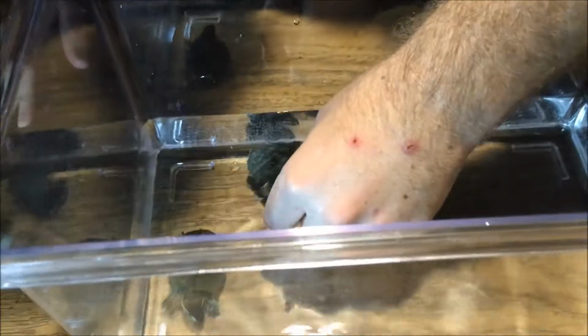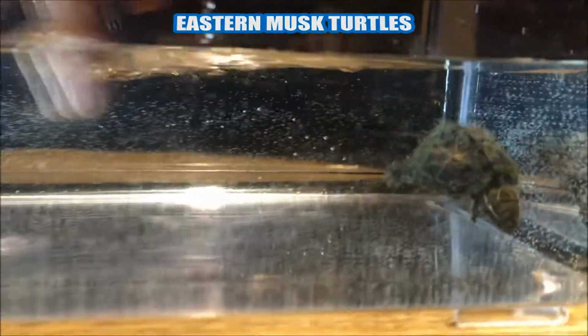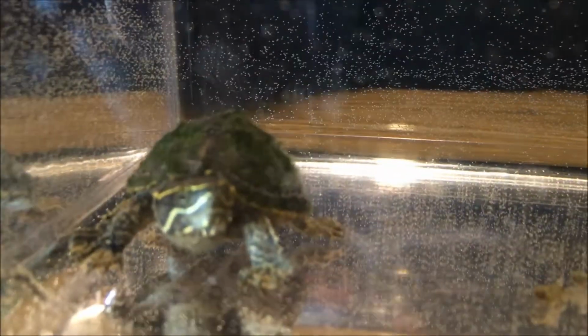Look here. These are baby musk turtles. These are specifically called the eastern musk turtles. And they're the same species, each one of them. This one's a little younger, a little smaller. This one's just a little bit older and a little bit bigger, but these are still babies. I would guess they've been born pretty recently.